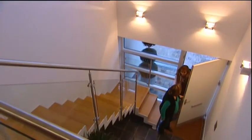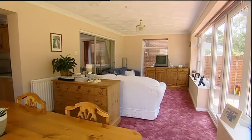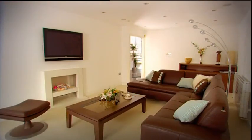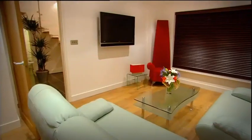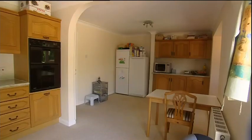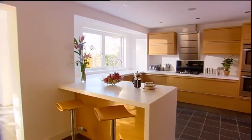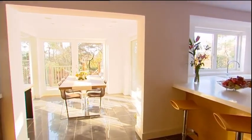Rebecca had to do something dramatic, and she has. She's turned an unprepossessing 4-bed house into a luxurious 5-bed with stunning living areas. The sitting room is now thoroughly modern, and the new extension means she has an extra reception room which will really add value. The old kitchen has been transformed into a model of contemporary living. Rebecca agonised over spending more than her budget, but I think it's a gamble that will pay off.